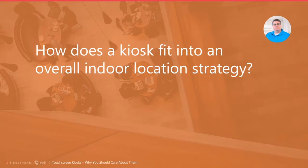So having that kiosk, for lack of a better term, is almost like a gateway drug into the app. Somebody gets familiar with the process. They get that QR code that tells them to go download the app. Or the next time they come, because that kiosk experience is so much like an app experience now, it's bringing them in and getting them to download it.